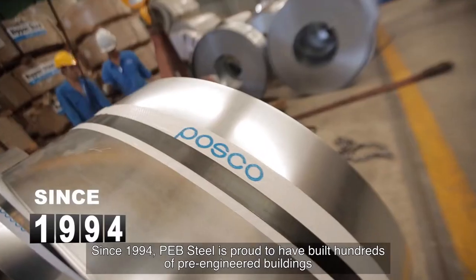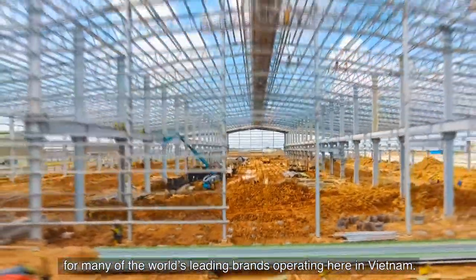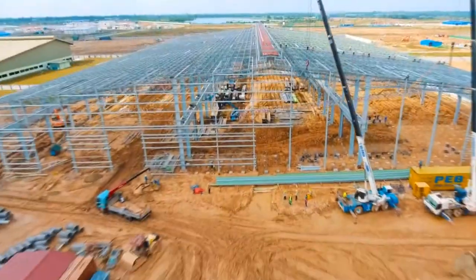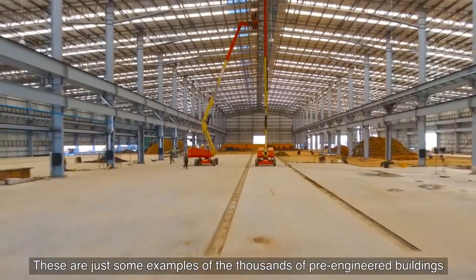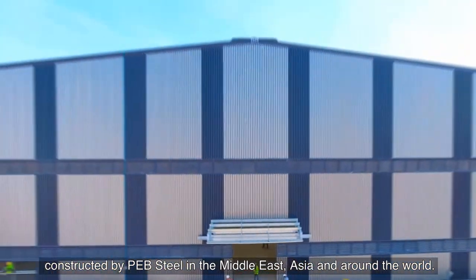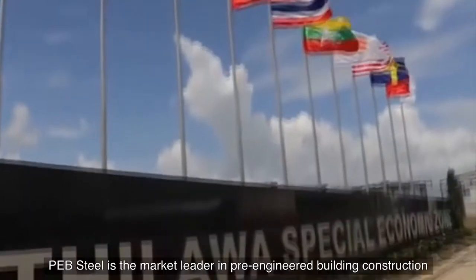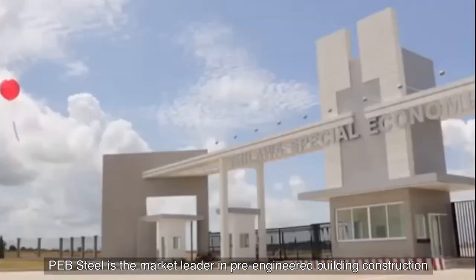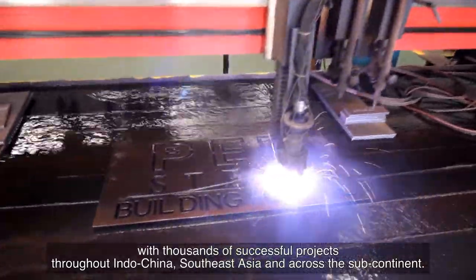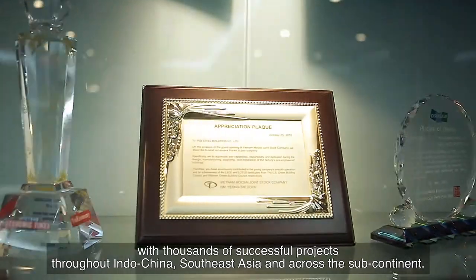Since 1994, PEB Steel is proud to have built hundreds of pre-engineered buildings for many of the world's leading brands operating right here in Vietnam. These are just some of the examples of the thousands of pre-engineered buildings constructed by PEB Steel in the Middle East, Asia, and around the world. Similarly, across Asia, from its factories in Myanmar, PEB Steel is the market leader in pre-engineered building construction with thousands of successful projects throughout Indochina, Southeast Asia, and across the subcontinent. Simply put, PEB Steel makes the tallest, widest, and strongest pre-engineered buildings in Asia.